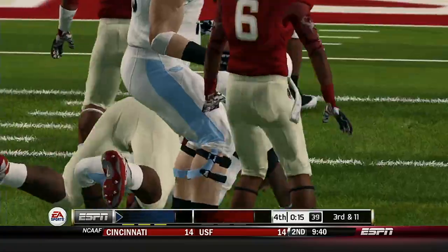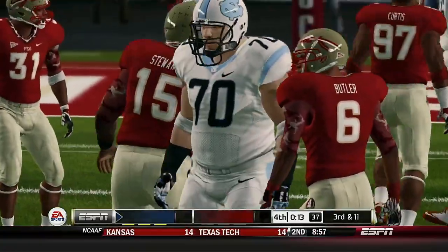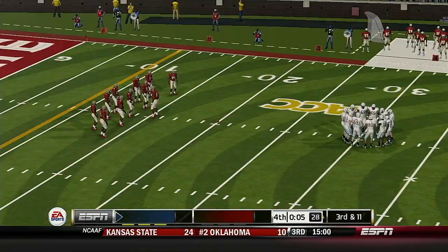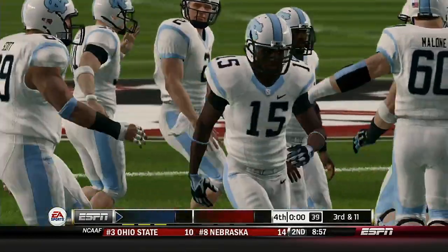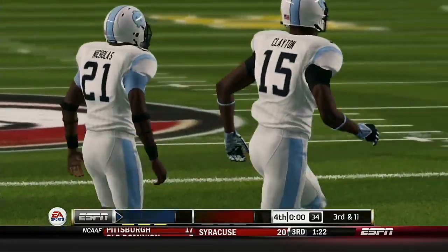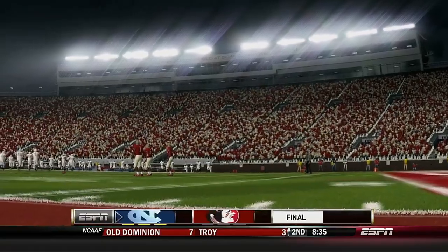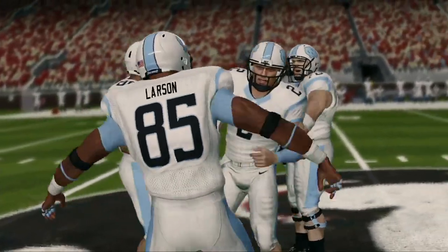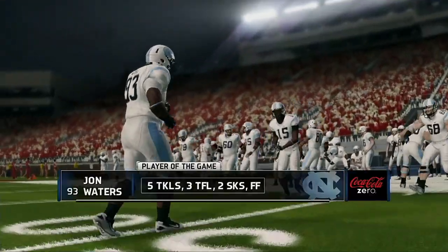Gets out to about the 21. And the ball game's over. The Tar Heels get the win, 21-14.